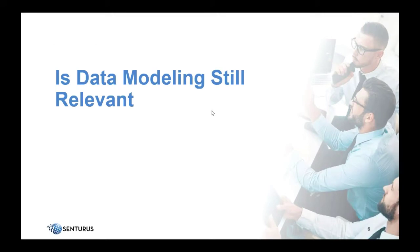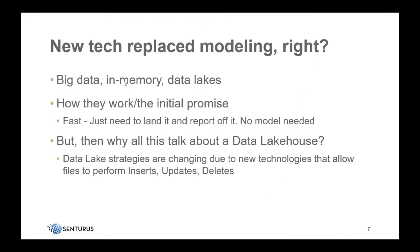Thanks, Todd. Appreciate it. Hello, everyone. What we'll talk about today is whether or not data modeling is still relevant. And let's dive right in. So new tech replaced modeling, right? This is kind of the big question out there, big data technologies and taking your stuff and throwing it into a data lake. A lot of people are out there saying, all you need to do is throw your data in a data lake and apply it to this third-party tool and then do analytics right away and get the answers you need.